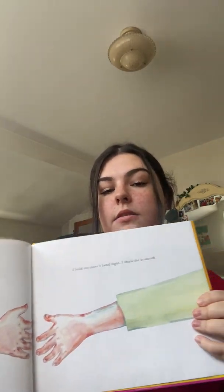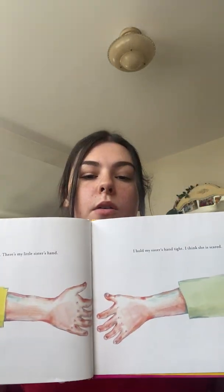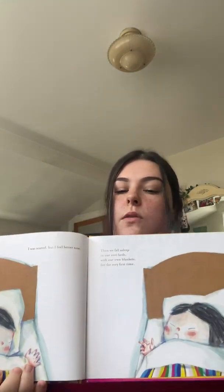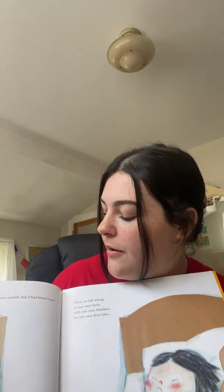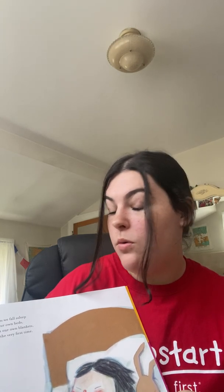I stretch my arm out. There's my little sister's hand. I hold my sister's hand tight. I think she is scared. Oh, see, they're gonna hold hands. I was scared, but I feel much better now. Then we fall asleep in our own beds with our own blankets for the very first time.